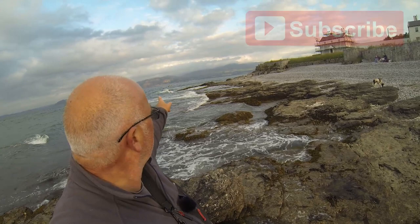High tide is in about another 20 minutes. The swell is picking up. The sky is breaking. I'll just turn around. You can actually see the sun. And if I turn around the other way and watch the swell, do I get knocked off these rocks? You can actually see sunlight on the hills over there.